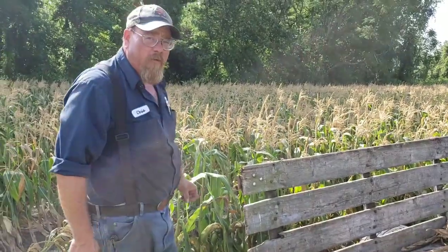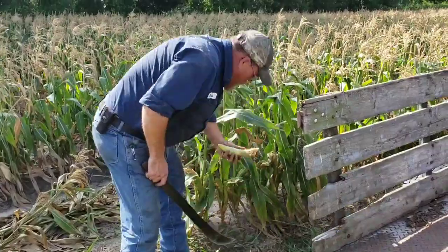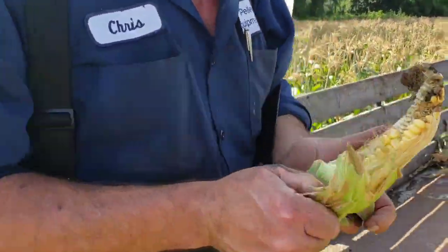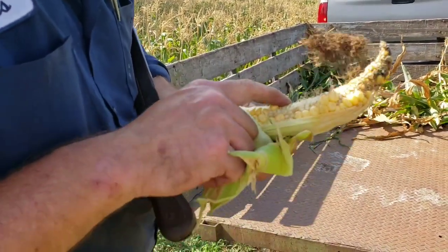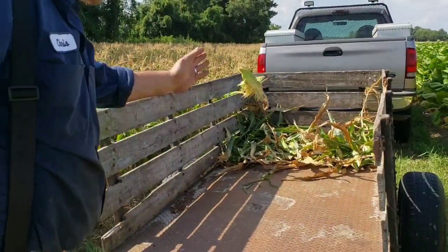And this is sweet corn the stink bugs got into. Somebody asked me what the stink bug corn looked like, and that's what it looks like. They come in here and bite the ear on this side, I reckon. It curls up like a Cheeto and don't make it.